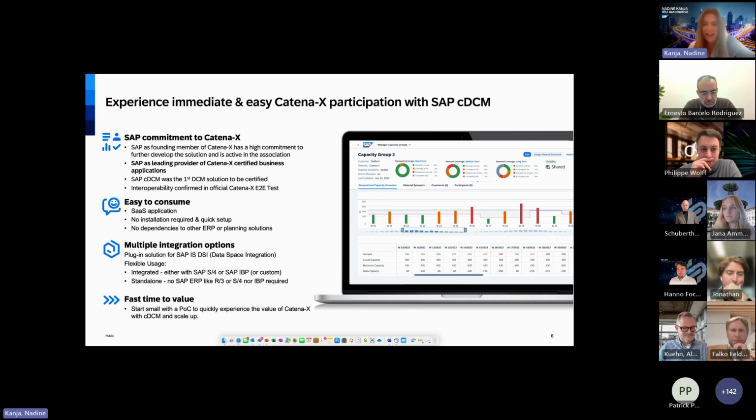And for sure, we are happy to support you, with fast time to value, and to test it out in a POC. It's a super easy setup. If you're already registered in the Catena-X data space, it's less than 1 day of effort to kick it off.